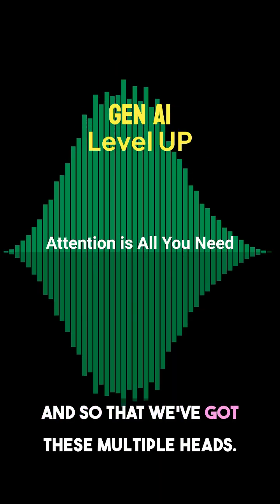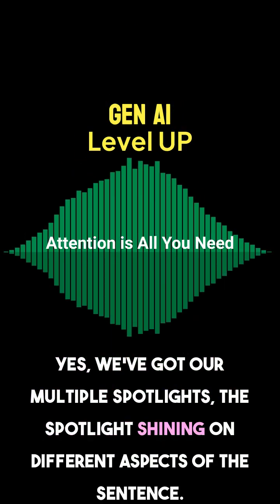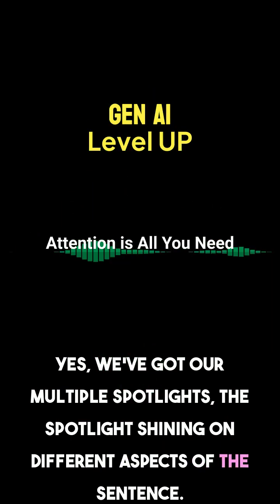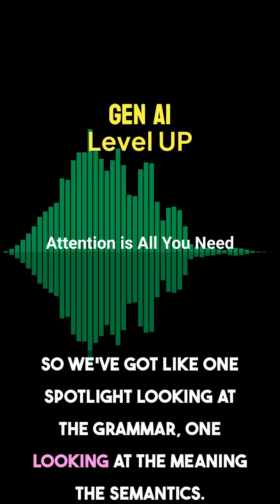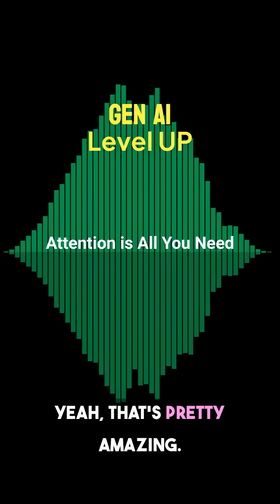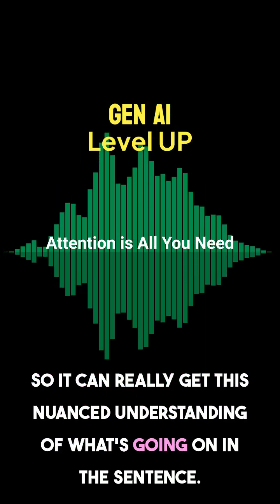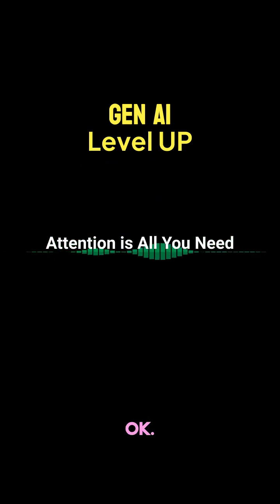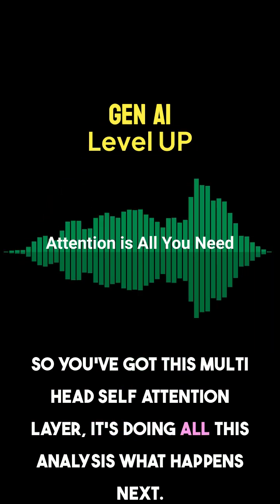And so then we've got these multiple heads, our multiple spotlights, shining on different aspects of the sentence. So we've got one spotlight looking at the grammar, one looking at the meaning, the semantics. So it can really get this nuanced understanding of what's going on in the sentence. So we've got this multi-head self-attention layer doing all this analysis.